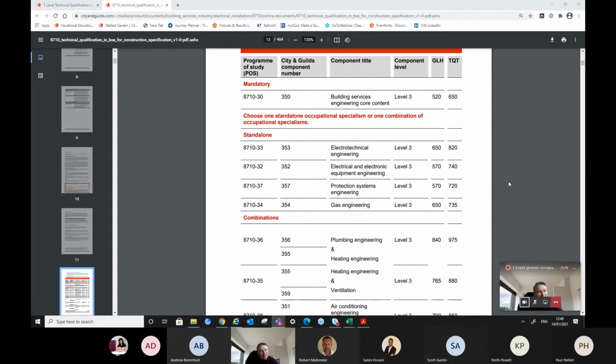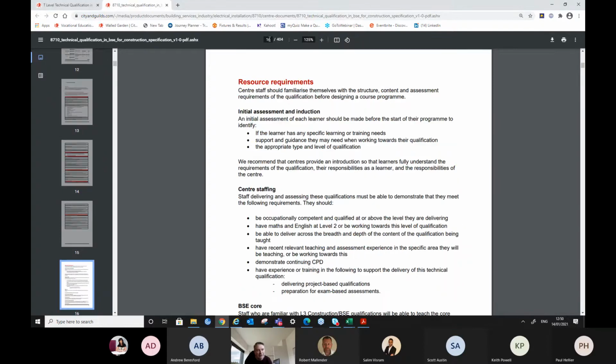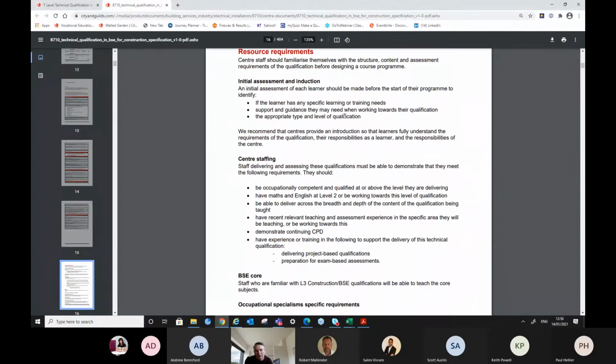So just as an activity then, if you can scroll back down to page 16 of this document, you'll find a section there on resource requirements. Quite comprehensive, in as much as it tells you all the resources, the staffing resources, etc., you'll need to deliver both the core and the occupational specialisms.